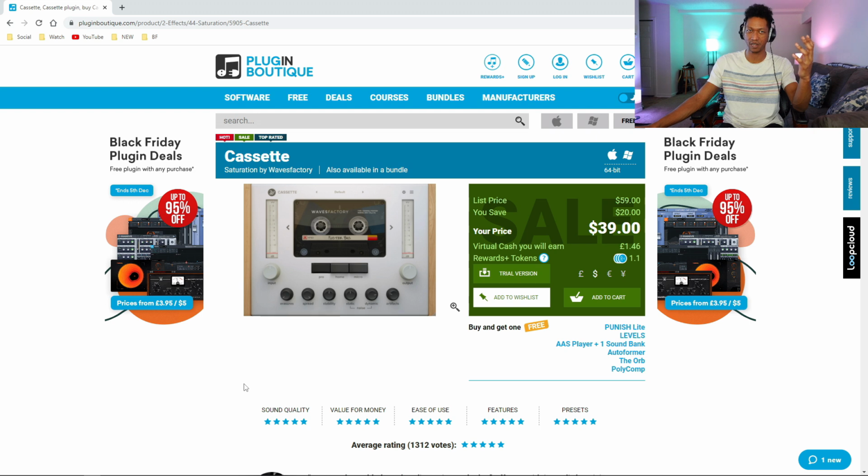There's nothing really vintage about adding reverb to a sound. You could have a vintage reverb, which I do have. I have plenty of vintage reverbs, including the one from Valhalla.